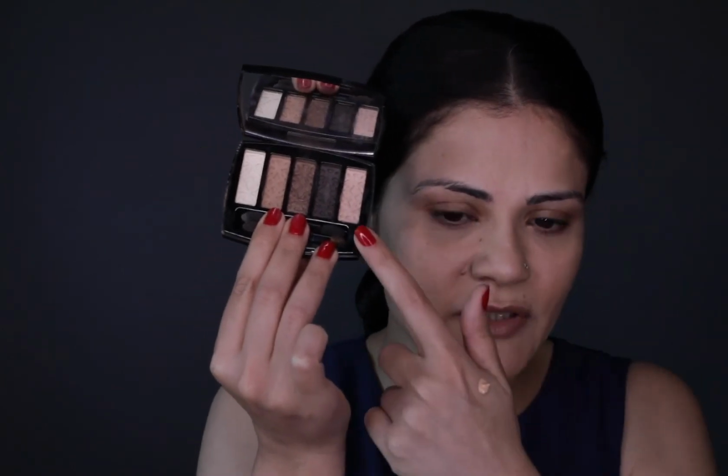So now that I've done my foundation, the first thing I'm going to do is a little bit of subtle eye makeup. I've got my old favorite, this Chanel palette, which I've used in a lot of videos. You can see why it's my favorite, because it has all these very usable shades. So I'm using this copper one to just put all over my lid. This is an evening look, guys. Dark eyeshadow definitely looks great in the evening.